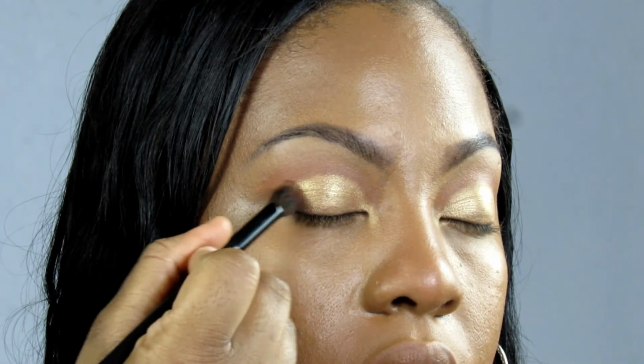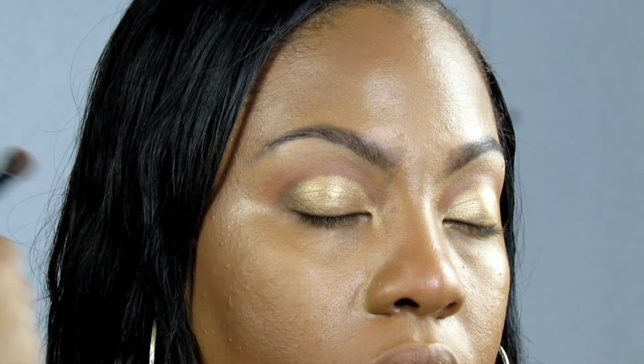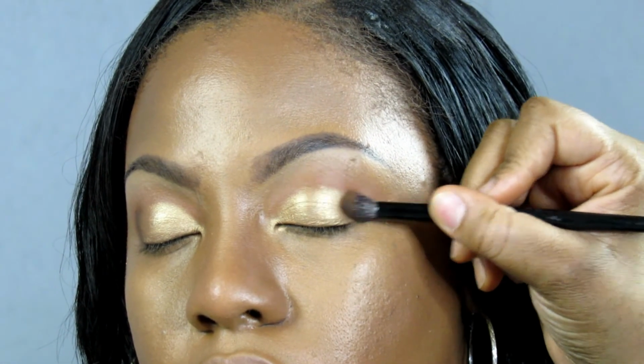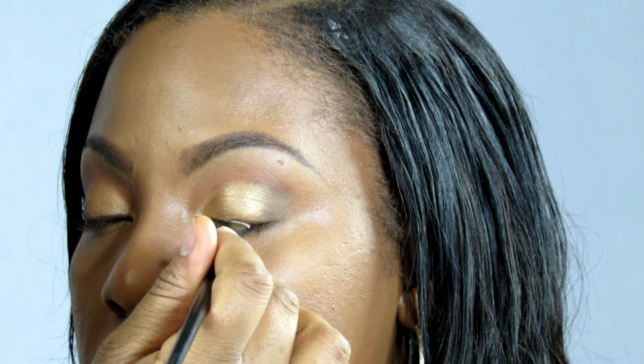Next, I'm going back in to the Cocoa Couture palette with a brown, and I'm just going to define the outer corner of her eye. And I'm bringing that brown right down to the bottom lash line. So now I'm just going to define her eyes just a little bit more by applying Black Caviar, our gel pencil, to the lower waterline and also to the upper lash line.